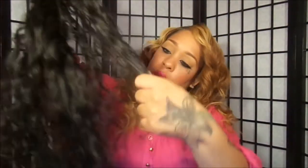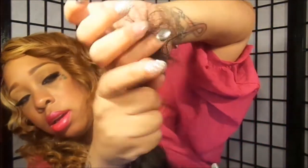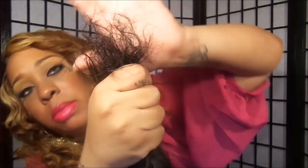This is how it looks once it's been unraveled. Kind of dry. So I'm definitely going to deep condition it, and I'm definitely going to seal my wefts. It definitely looks like it's been wet. So that's what I'm thinking. Let me see the ends, how those look for you guys. Yeah, it looks kind of dry. So I'm definitely going to deep condition it, and hopefully that takes care of it.